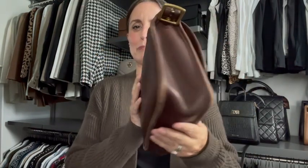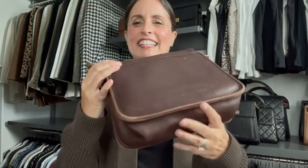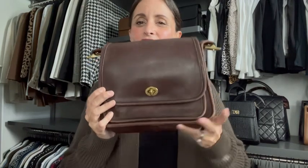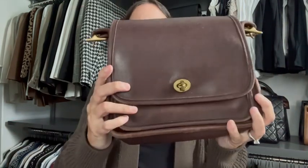This one is a little bit more beat up, especially on the corners. Needed a little bit of work on the leather, but I still love it. I think vintage Coach just ages so well that there's something about it that even though it doesn't look new, it still looks cool to me. So really love this bag. I had quite a few of these that I have since sold, but I think I'm going to keep these ones for myself.